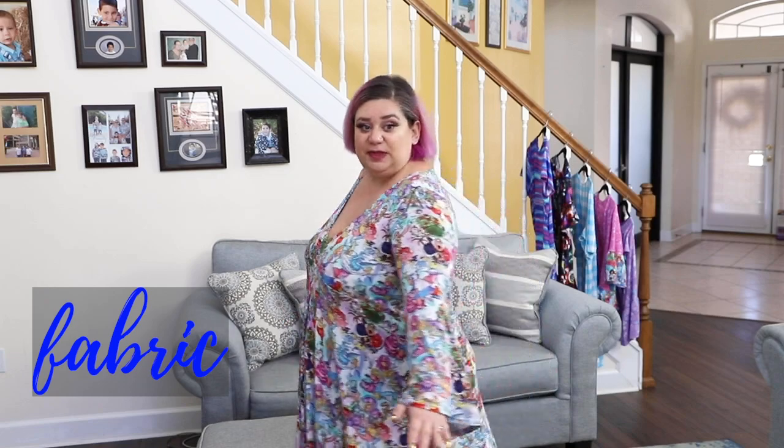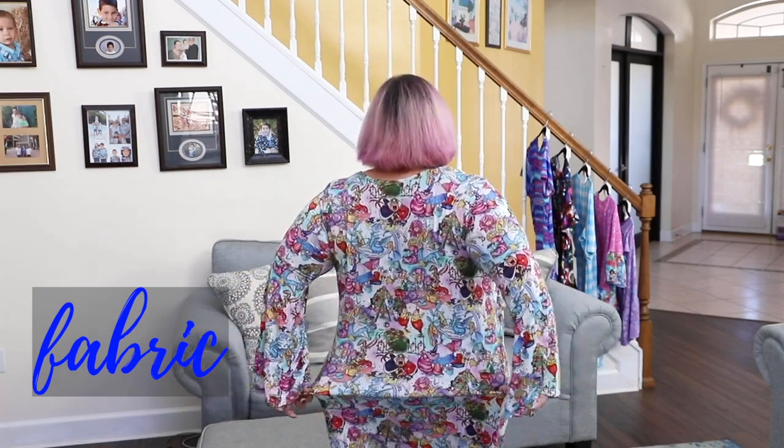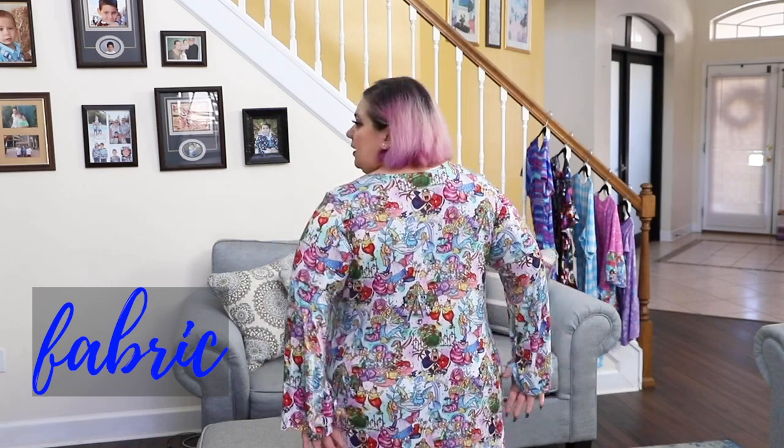If this was a heavier fabric, then this would be very bulky and very square looking instead of falling and hugging your curves the way it's intended. As you can see, it just drapes and falls around your body. The heavier the fabric, the bulkier, the more square you want, and that is definitely not the intended look for this particular pattern.